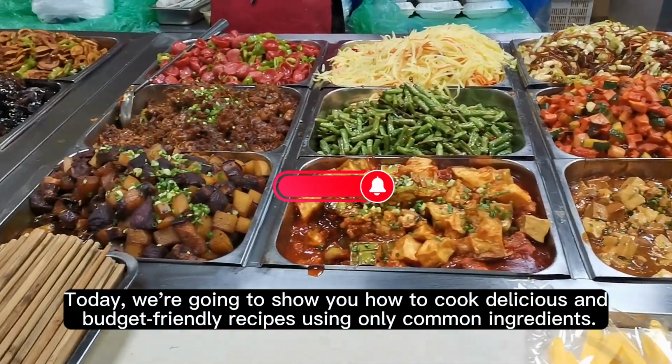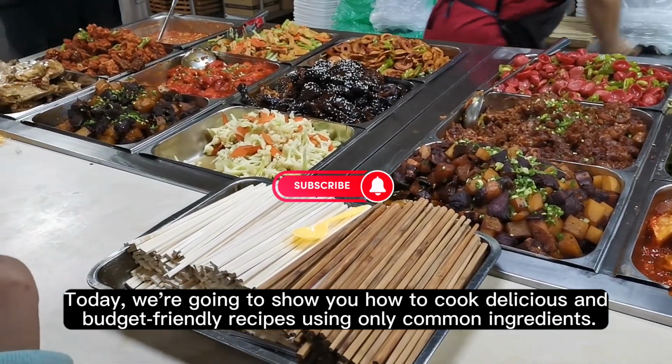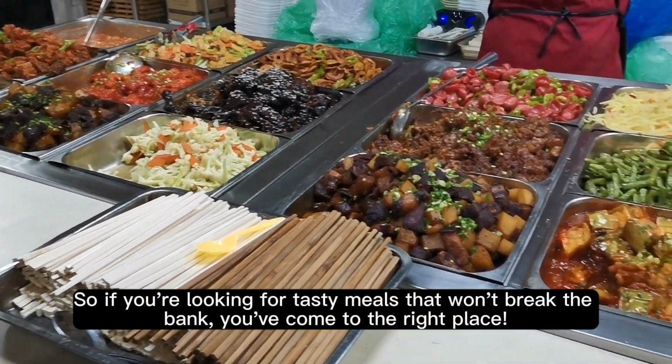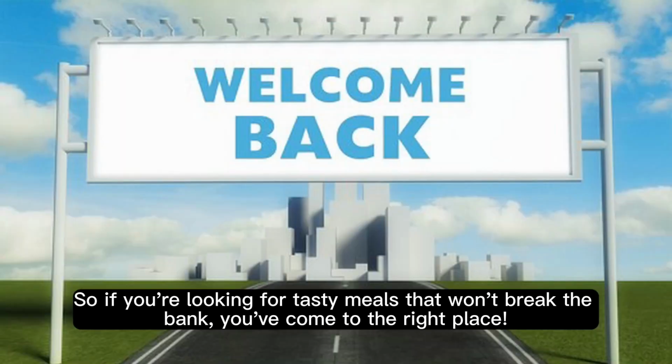Today, we're going to show you how to cook delicious and budget-friendly recipes using only common ingredients. So if you're looking for tasty meals that won't break the bank, you've come to the right place.